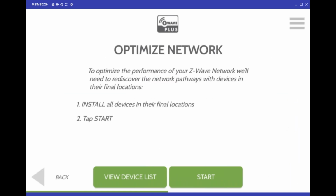Okay, at this point, it's always a good idea when you add another device, because more often than not, we'll add that device next to the control panel. Then we're going to unplug that device and go put it into the position where we actually want to use it.